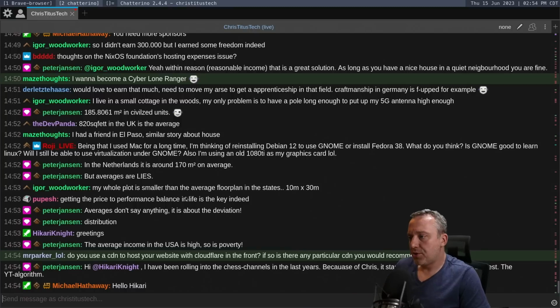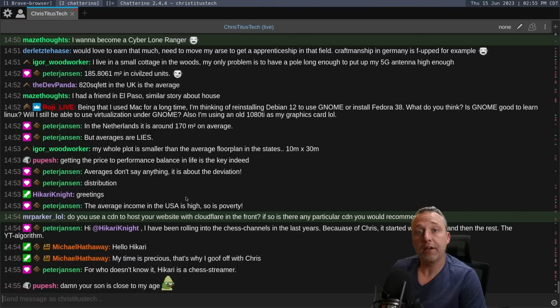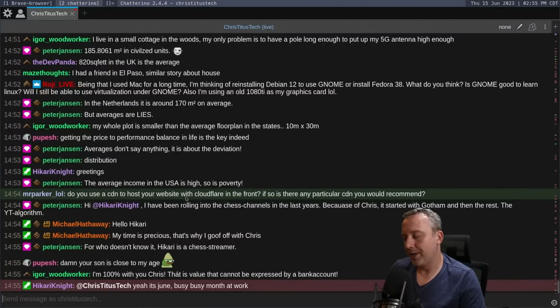Do you use a CDN to host your website with the Cloudflare front? Yeah, Cloudflare actually has a Pages hosting service for static sites, and that's what I use. So I use Cloudflare for the CDN, and it actually is the host. Check out Cloudflare Pages. For the back end, I'm using Hugo. I love Hugo. Static site generators, they're all the rage, man. Simply the best. Love it. My time is precious. That's why I goof off with Chris.